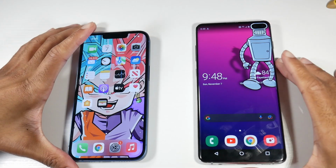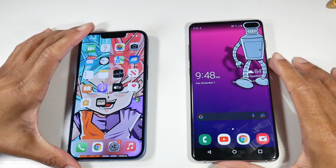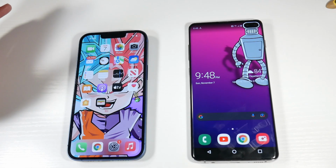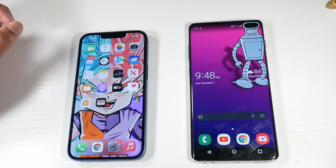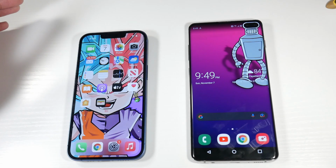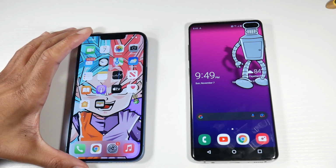Alright, so let's go ahead and run over the specs real quick here. So iPhone 13 is going to give you the latest and greatest Apple A15 chip with 4 gigs of RAM, no SD card support, 128 gigs of internal storage. And the S10 Plus is going to give you the Snapdragon 855 with 8 gigs of RAM. You get micro SD card support, and you also get 128 gigs right out of the box here. So let's go ahead and get started.